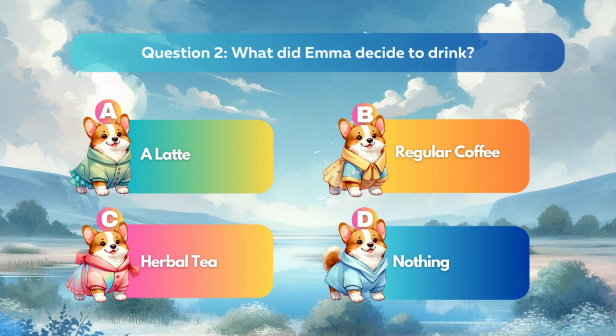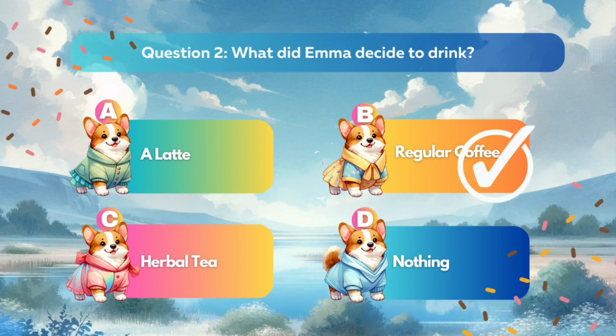What did Emma decide to drink? A. A latte. B. Regular coffee. C. Herbal tea. D. Nothing. Tick, tick. What? Even human countdown can have a variety of ways, can't it? Tick, tick, tick. The answer is B, regular coffee.